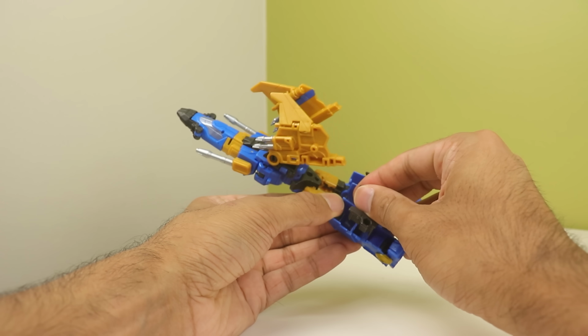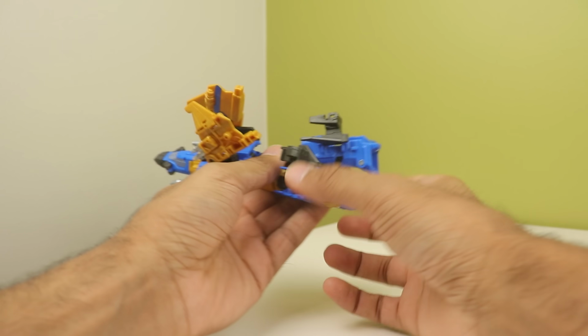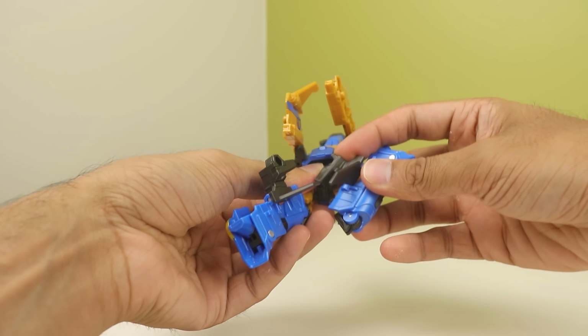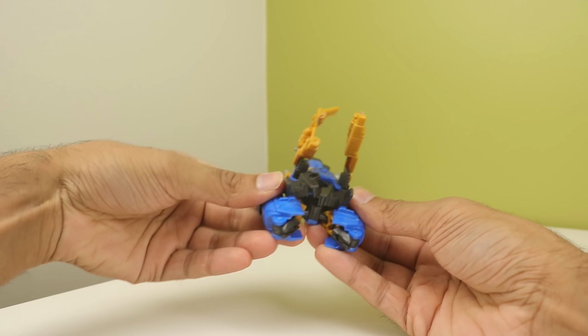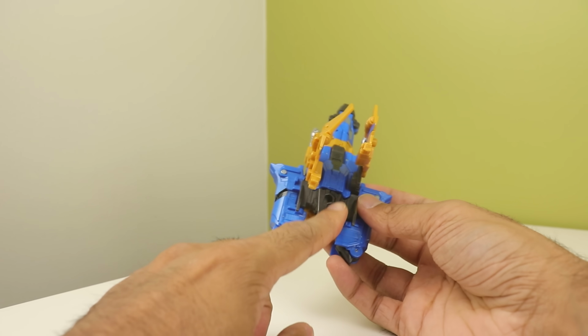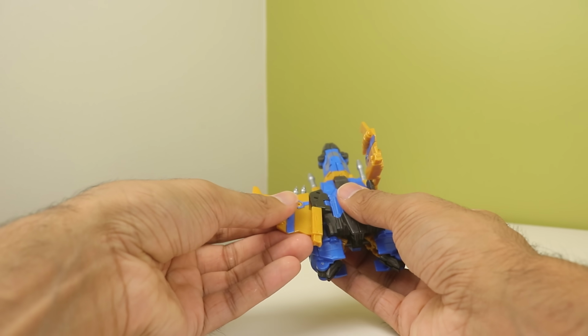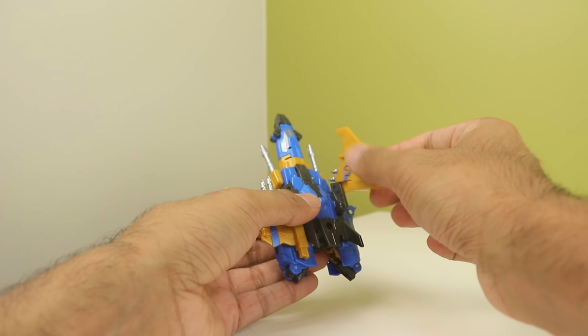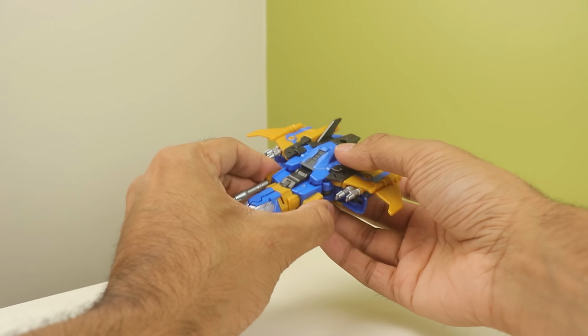Now the legs, you want to fold open these black sections here, fold the feet in, and they will just eat themselves and peg into the side of the jet. So you get that on both sides. And the back black section will also peg together to hold it all into place. Then you bring the wings down and tab them in. And that is your Sentinel Prime jet mode.